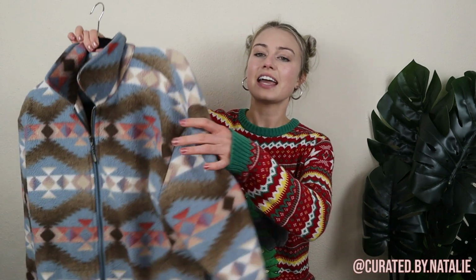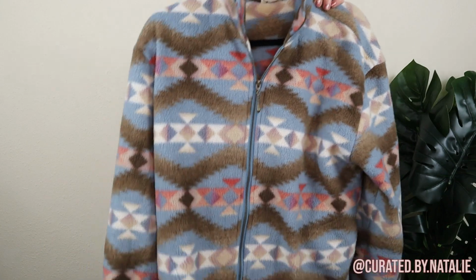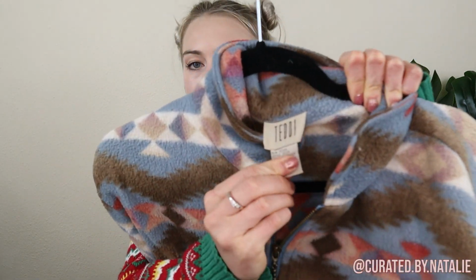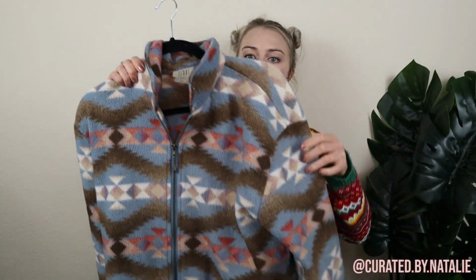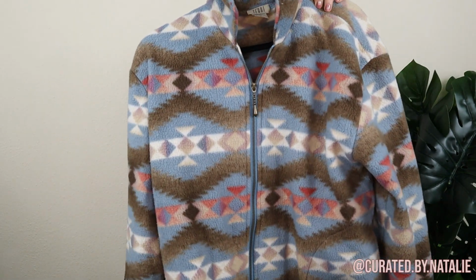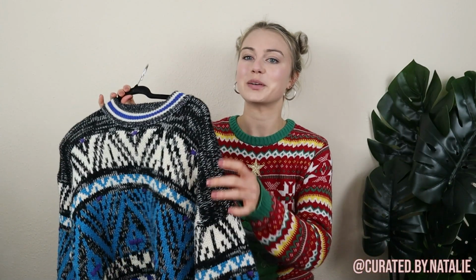First clothing find of the day was this vintage 80s, 90s fleece. This is actually a really popular vintage fleece brand. This is the brand Teddy. It's a size medium, and I am so obsessed with this boho Aztec Western print, and it's such a soft, cozy, full zip fleece. I love that style so much.